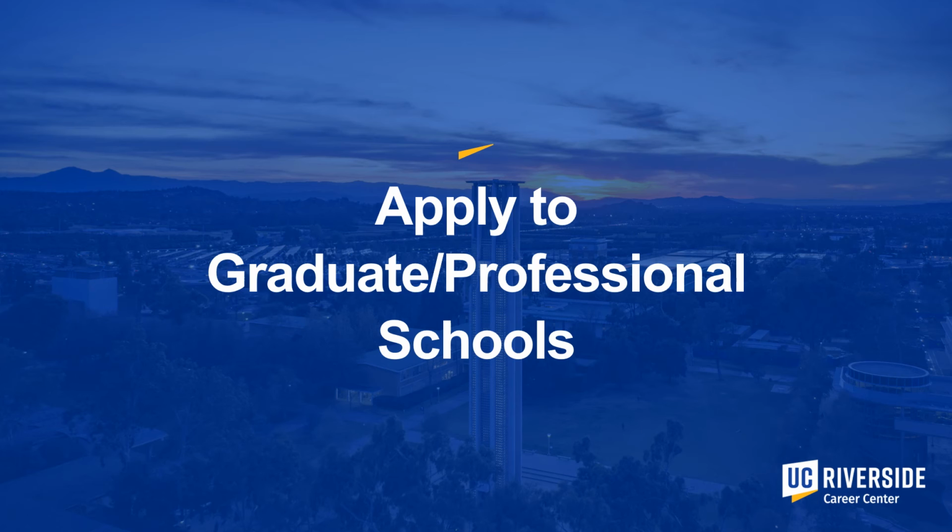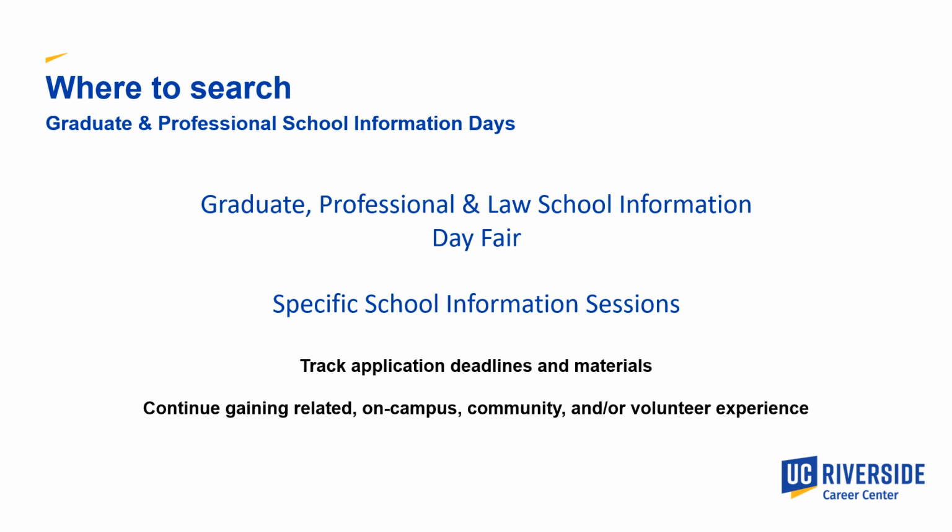All right, so now we're going to shift gears a little bit to apply to graduate and professional schools. As far as graduate and professional school fairs, we have the Graduate Professional Law School Information Day Fair. This one is slated for fall. And at these fairs, in addition to the health professions information fair, you can learn more about the different programs from the representatives themselves of these programs.